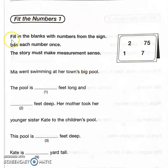And each page is going to look something like this, where you're going to have a sign with some numbers in it, and you'll choose the best number to use from that sign to fill in the blanks in here, okay? So you kind of want to use your best judgment on what makes the most sense. Like it says here, fill in the blanks with numbers from the sign. Use each number once. The story must make measurement sense. So the numbers that you pick have to make sense in the story.